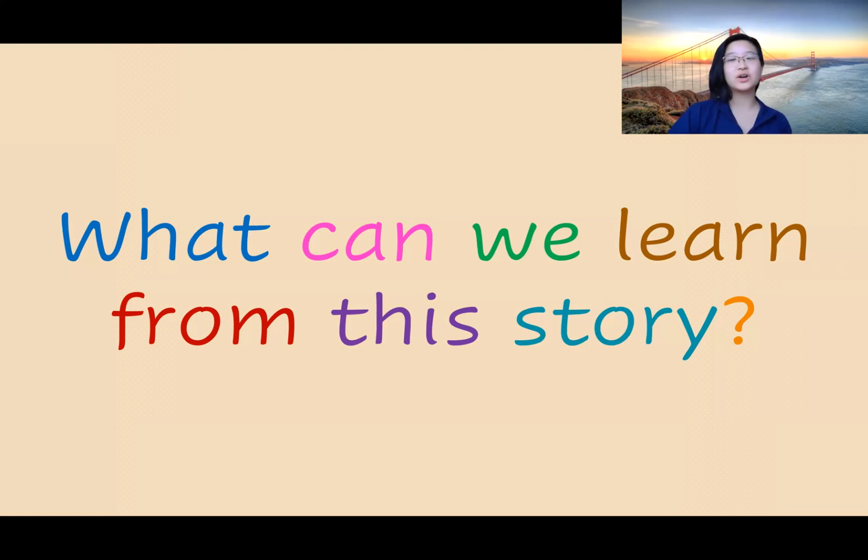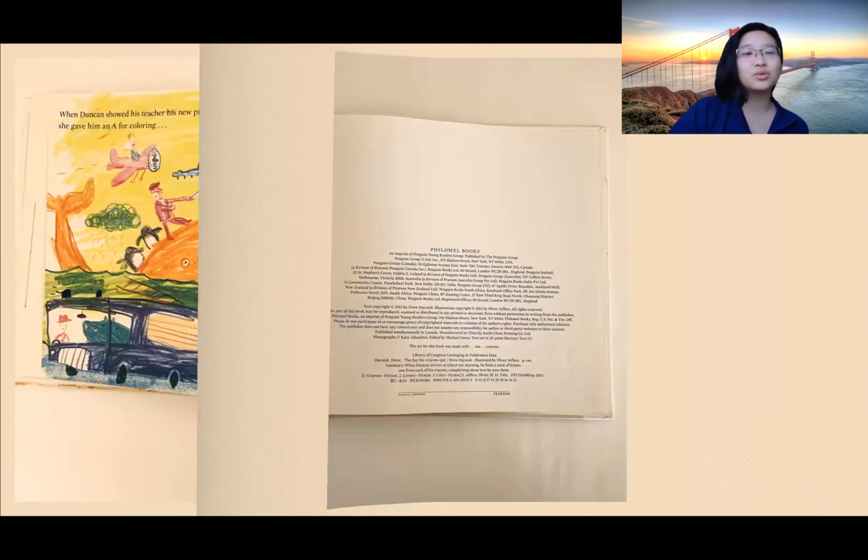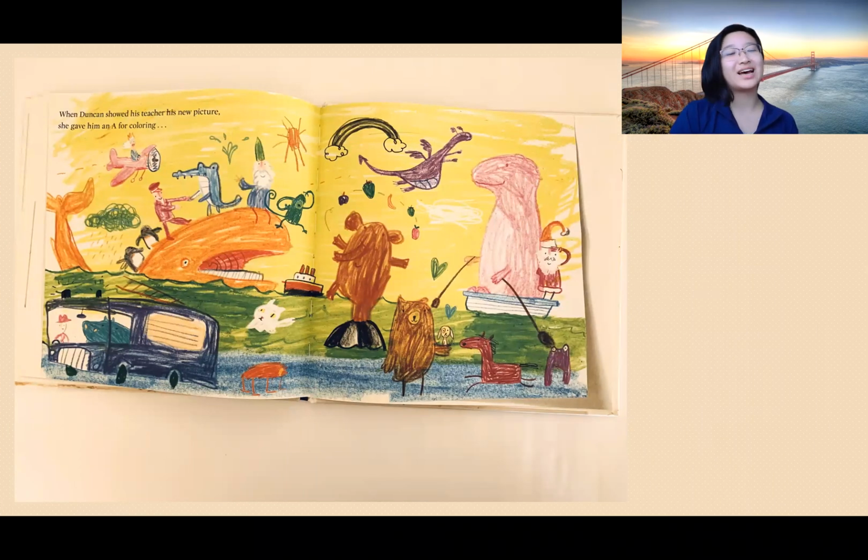What I learned from this story is that sometimes we need to think outside the box. That means we need to think about things in a different way from how we're used to. So for example, Duncan was used to making the water blue all the time. But sometimes we need to be more creative and think about things differently. For example, the water could maybe be green. A whale could maybe be orange. So I learned from this book that it's important to be creative and to think about things in ways that we aren't used to.